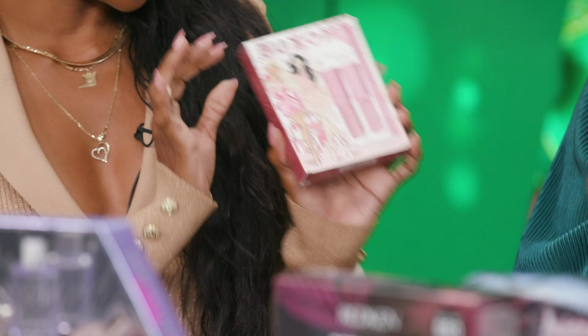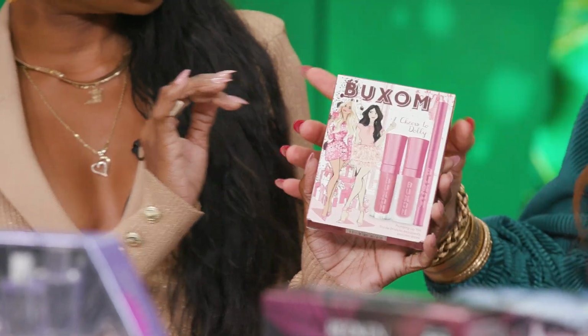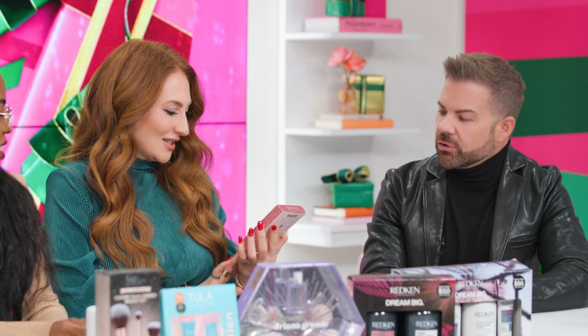Now I'm going to give you some makeup. This is Buxom. They have a plumping lip trio. It comes with a lip liner and two shades of gloss. Fantastic. Thank you. You know, I love a good plump lip. Cheers to them. This is so great.